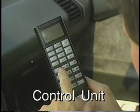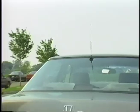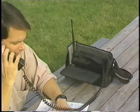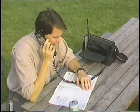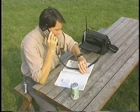The control unit contains all of the user controls. The transceiver tunes into any designated channel. It is managed by a logic unit that interprets commands received from the network. Finally, the mobile coil antenna is usually installed on the trunk, roof, or rear windshield of the customer's car. There are also portable units, which are not hardwired into a vehicle and can be transported in a carrying case. However, portable units have a lower power output capacity than mobile units.